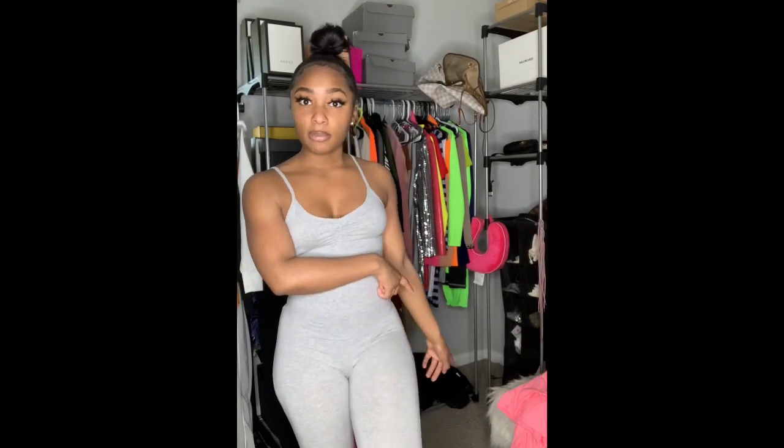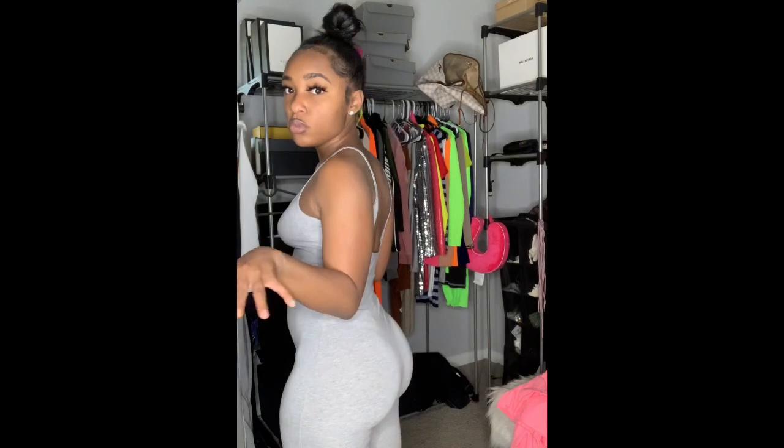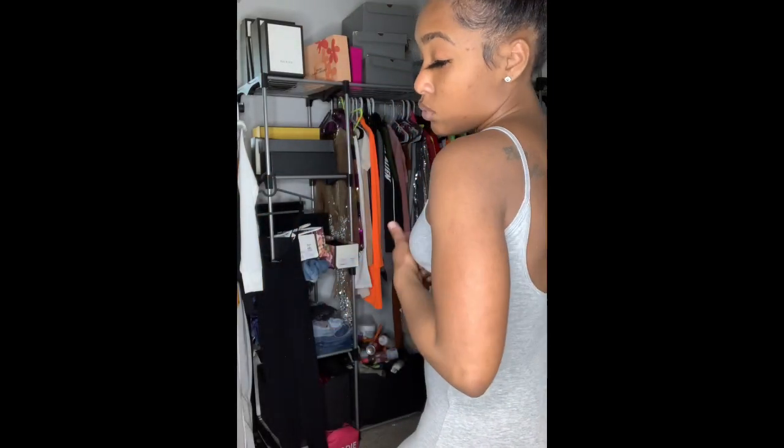This is a jumpsuit I got from Forever 21 also. Same place I got this set from. And it's really snug. I always get my jumpsuits from them. But I think this is a different type. So I honestly can say that I really do like Forever 21 jumpsuits better than Pretty Little Thing stuff, because I just feel like it fits me more.